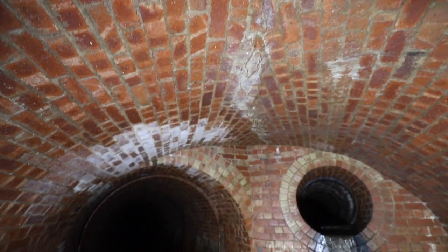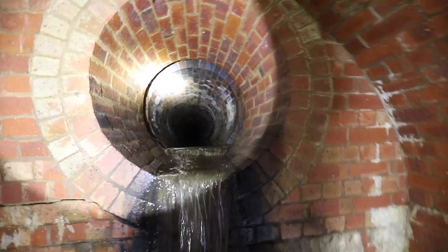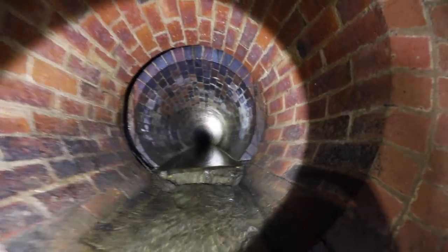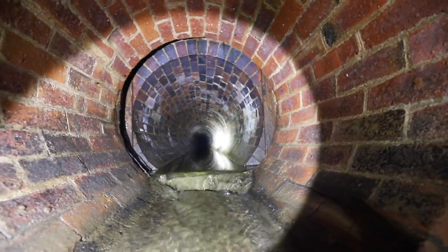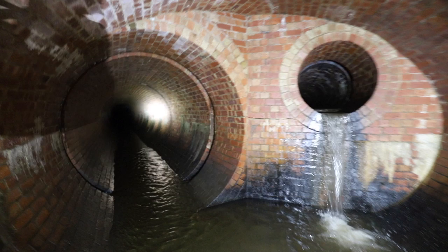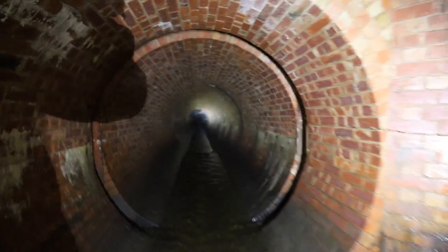Anyway, that smaller outfall to the right there, that's a combined sewer overflow, so it is coming from a sewer, but it's also a brook. That's the Dick Lane Brook, and that joins the Gore Brook at this point. This piece of text from the Lost Rivers of Manchester mentions the Dick Lane Brook here. It also describes how it spends most of its time underneath Manchester Road, underneath the canal, so it sounds like this thing rarely surfaces as well.